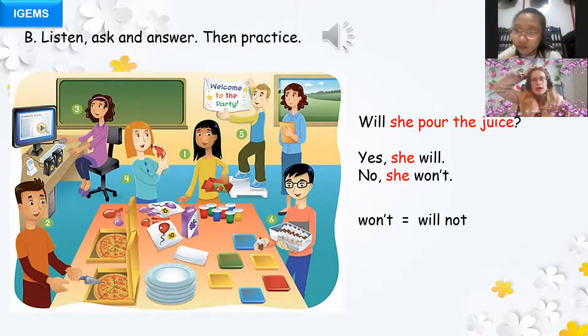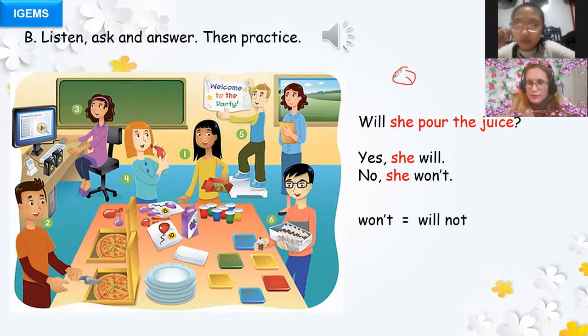Yes, he will. Okay, so we're just using will and won't, and we're making sure we use the future simple tense, not the present tense or the past tense. Okay, let's go. I'll go first. I'm going to ask you a question, and then you're going to ask me a question, and we also have to answer. If you stop, then the game is over. Let's see how long we can keep talking. Ready, set, go.